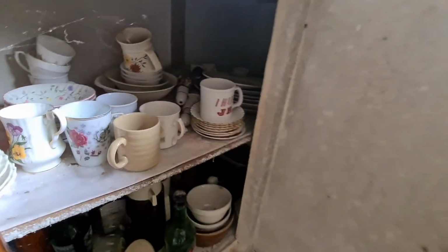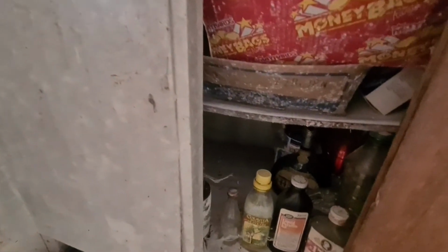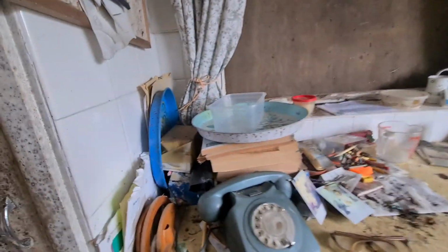Look at all the old crockery that's left behind. Bits and bobs. Everywhere you look, folks. Crazy little kitchen. Can't get in this one. Door's stuck. Don't know why.